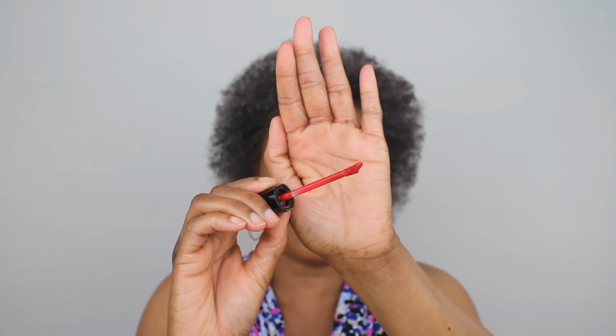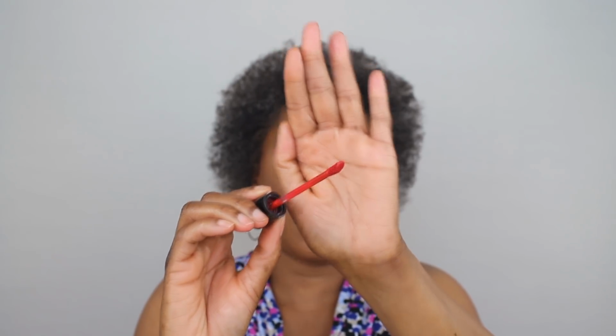Okay, moving right along, now we are going to go into the drugstore. And these next two you've heard about, so I'm not going to go on and on about it. It is the Wet n Wild Mega Last Liquid Catsuit Matte Lipstick. This one you can find in your drugstore, and depending on where you purchase it, approximately $5. Very similar to the Dose of Color lipstick wand.